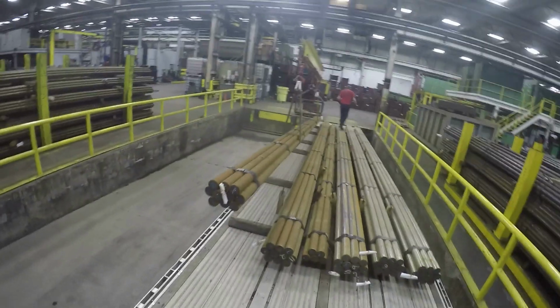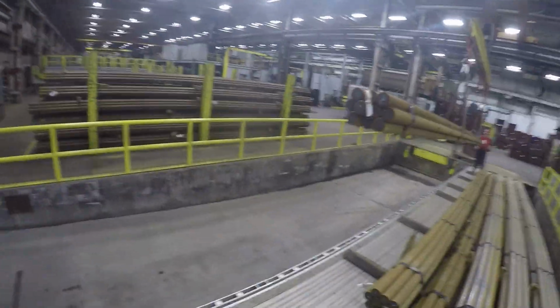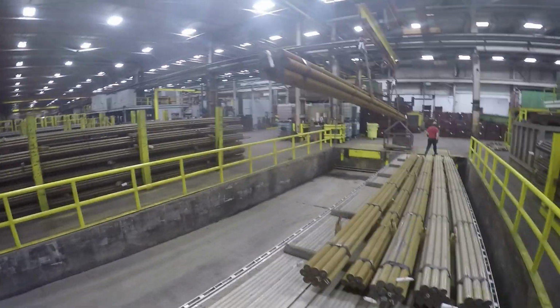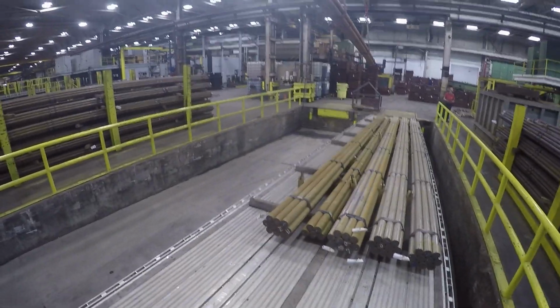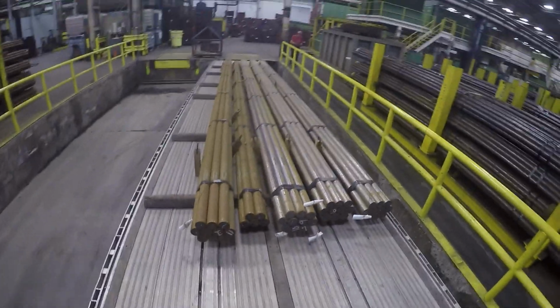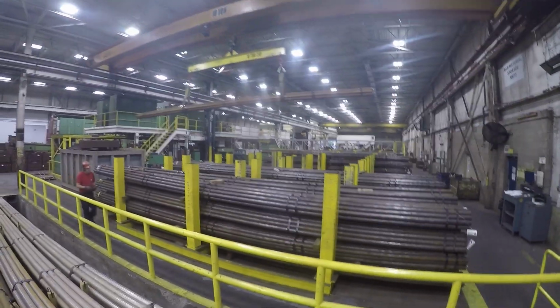Okay, guys, finally getting unloaded here. So, getting the first bundle off, and here's a look at the inside of the place. So it's taken them about an hour to get started on this, but we're finally doing it. So we got six bundles total, and that's bundle number one.